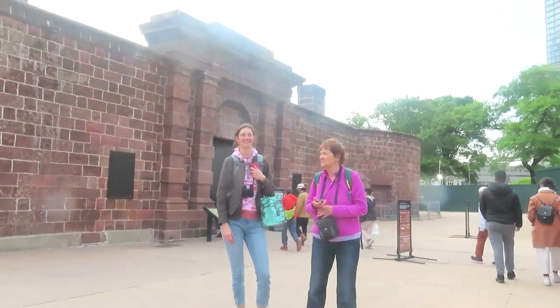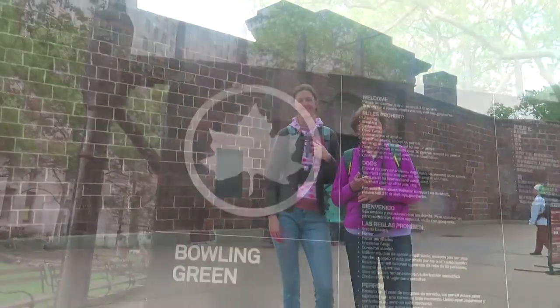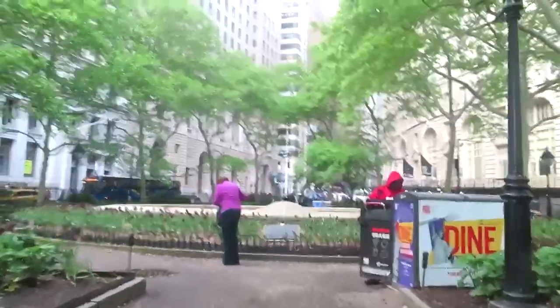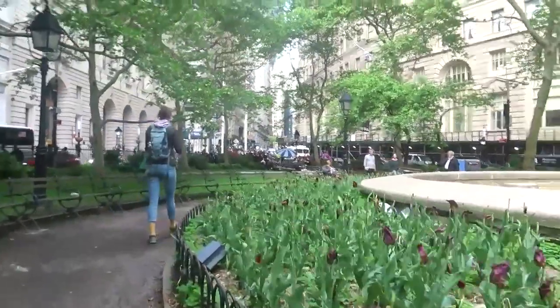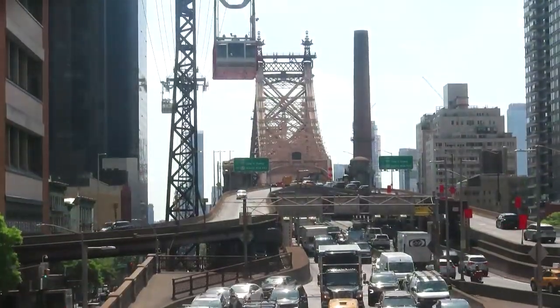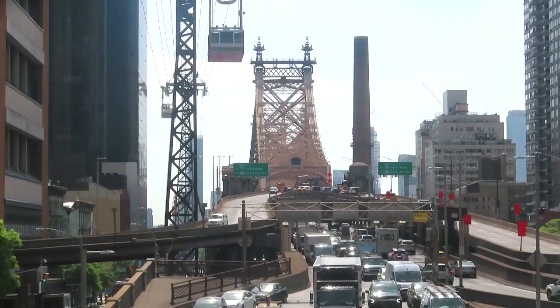We're outside of Castle Clinton. A national monument. And we are at Bowling Green. Here we are on the first public park in New York City. We're going on the tram over to Roosevelt Island. We're on the tram.